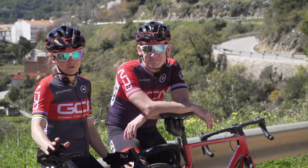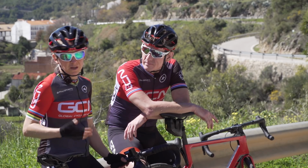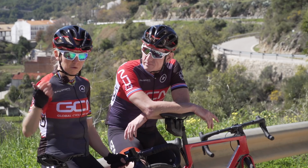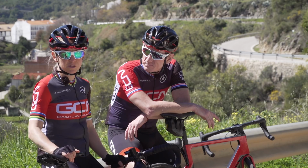I hope this helps if you're a little bit nervous on turns. This is, though, very much cornering simplified. There's lots more that we could talk about, for example, the line you should take, but on open roads, just stick with those 5 tips to start with.